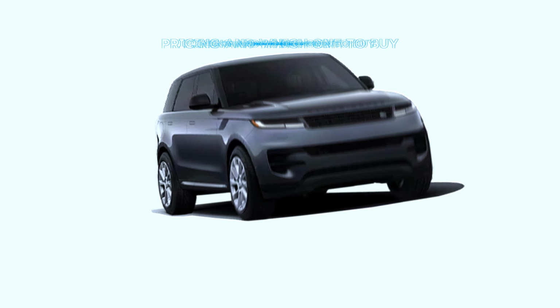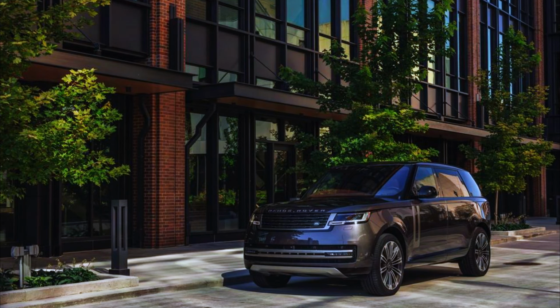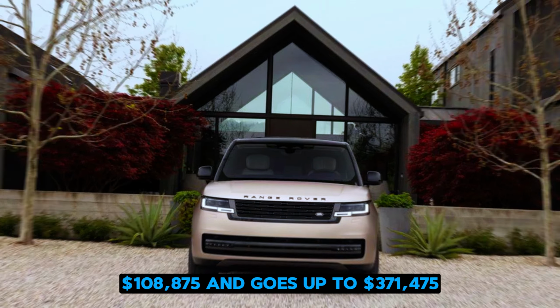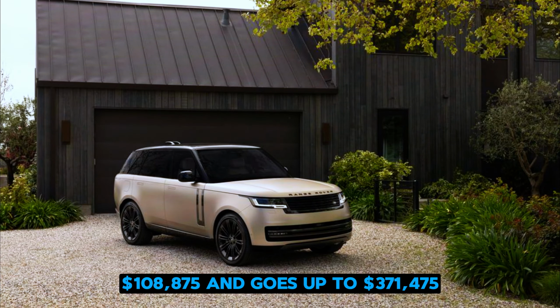Pricing and which one to buy. The price of the 2024 Land Rover Range Rover starts at $108,875 and goes up to $371,475 depending on the trim and options.